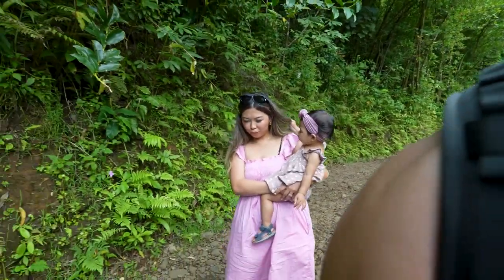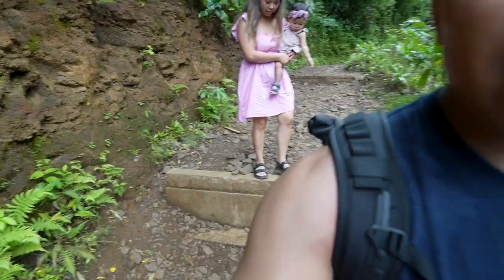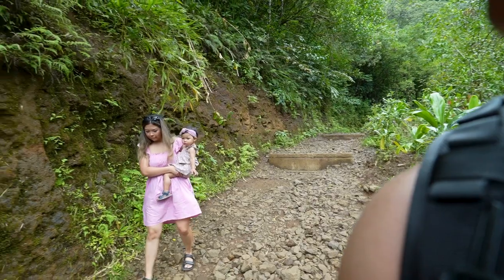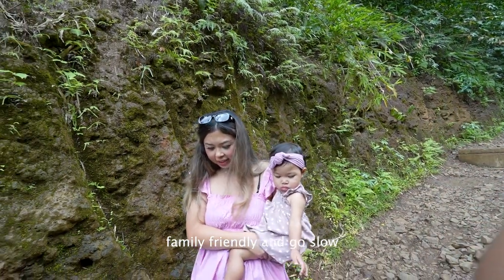Our tips if you're going to do the Manoa Falls hike with a 15-month-old, a baby that can walk but not on her own on this rugged terrain. One, we'd suggest bringing a carrier. That would have helped us a lot. The last quarter mile at the top, going up and down right before the falls, is a little bit steeper and more rocky and slippery if it just rained. But otherwise, yeah, I would say it was family friendly. What would you say? Family friendly, just take it slow.